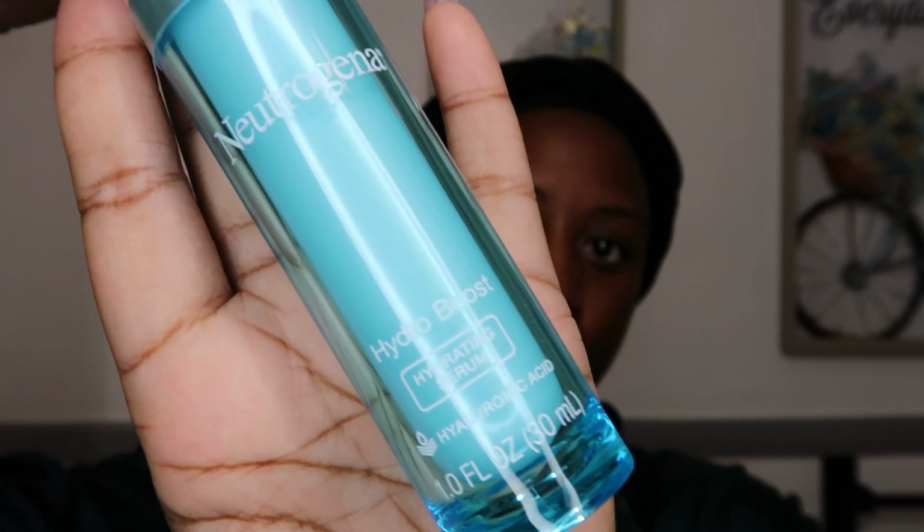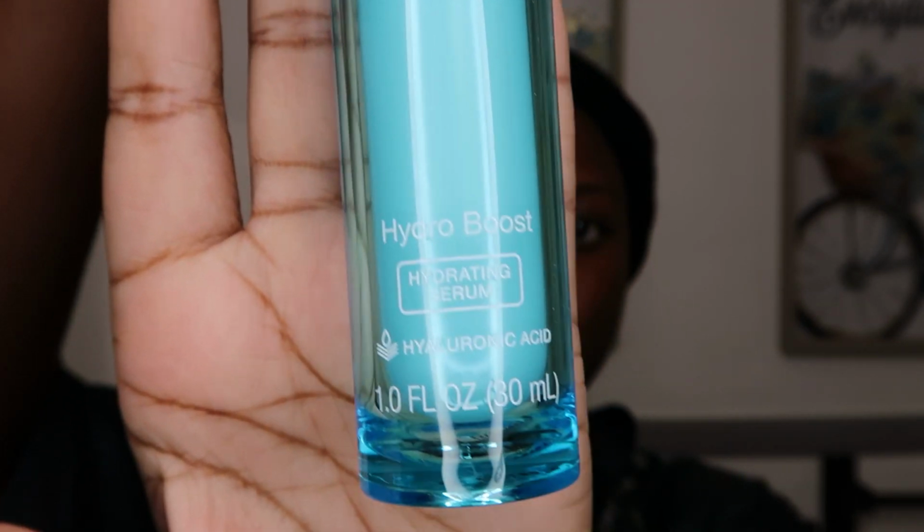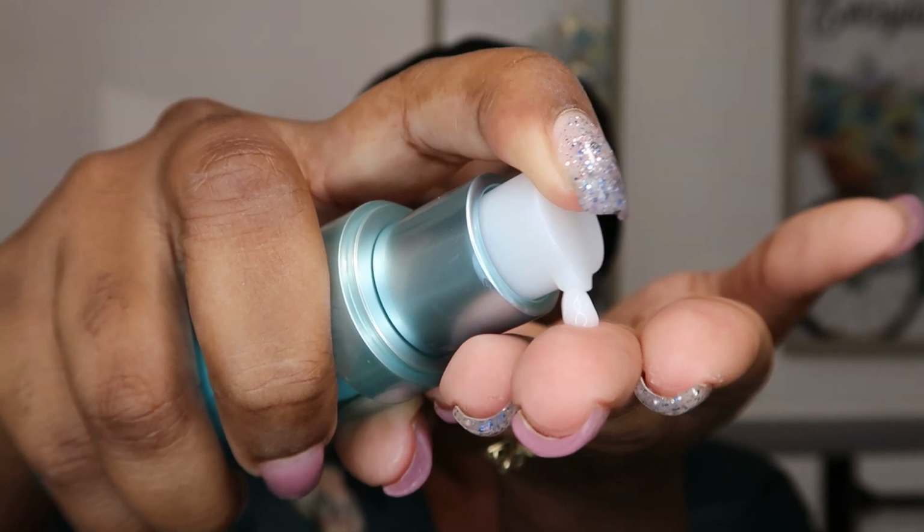I'm also using this Neutrogena serum, this Hydro Boost serum as well. And I don't know if it's the hyaluronic acid that's in the product or what it is, but my acne is gone, my dark spots are gone, and my face stays clear. So purchase it if you would like, but I'm just telling you my experience.